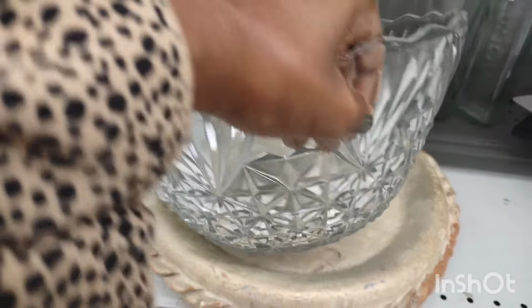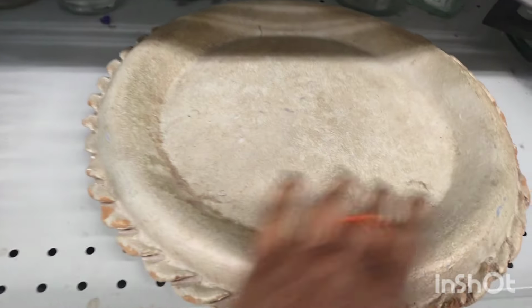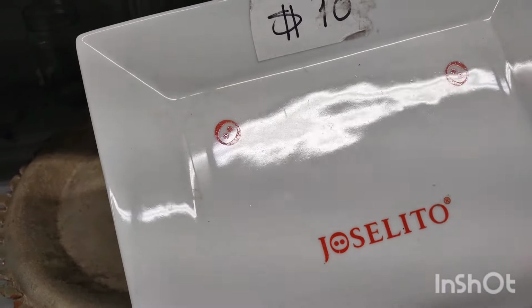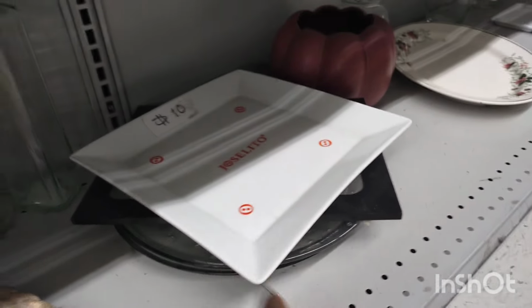That was a beautiful punch bowl. And then I noticed this gorgeous ceramic piece underneath. It was too heavy. I couldn't pick it up. Joselito. I think that's Italian. Not 100% sure.